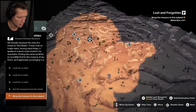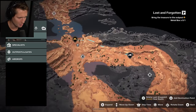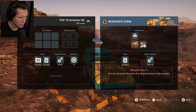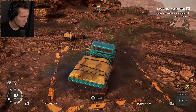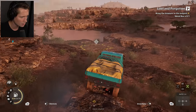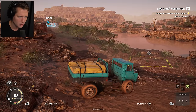So our truck is going to be right there. Oh my gosh, dude. I cannot freaking believe it if this works. There is an airdrop here. Anchors, dinosaur ribs, and scrap metal. I'll leave the anchors for somebody else. If it was going to be jack screws, I probably would have taken it out of an abundance of caution. But we're not going to will that into existence.